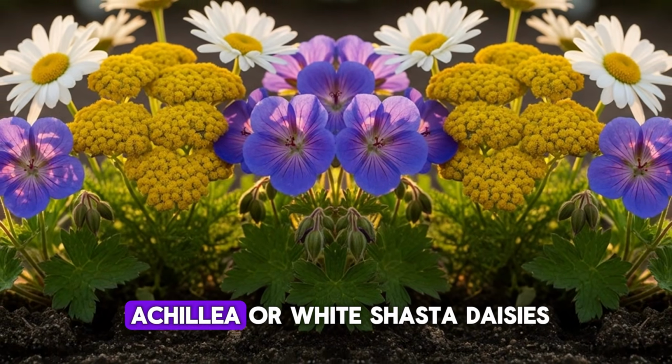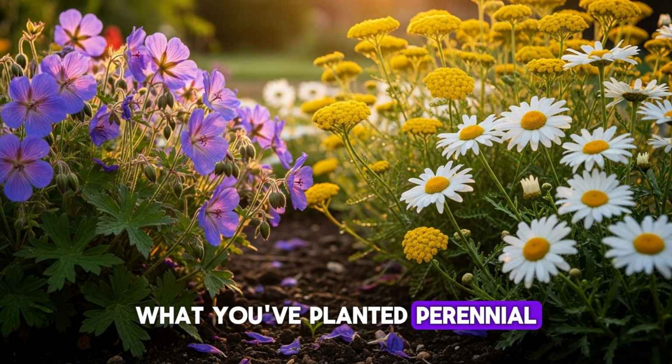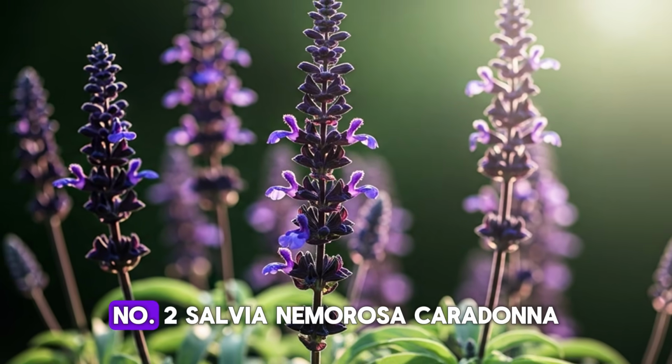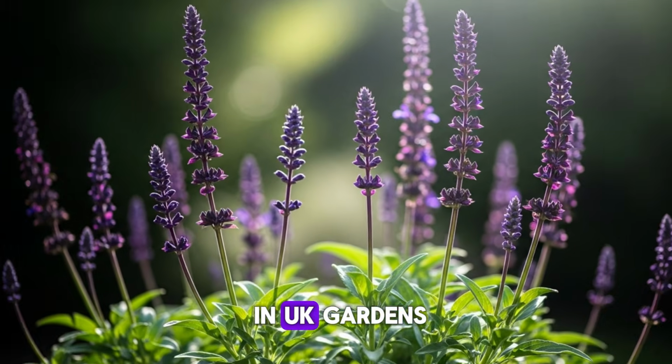Pair her with yellow achillea or white Shasta daisies and you've got a combination that'll have people stopping to ask what you've planted. Perennial number 2, Salvia Caradonna. This one's a showstopper and it's criminally underused in UK gardens.